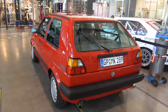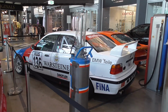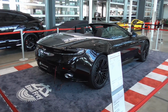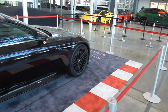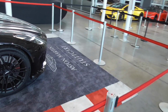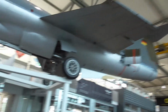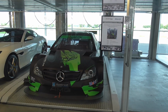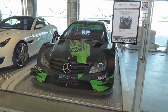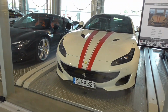Boston, very amazing, huh? And here a little look through the Bimmer. Here's an Aston Martin DB12 Volante, a British sports car that you also do not get to see quite often. But here once again the jet, super cool. AMG Mercedes C-Coupe DTM, so the German Touring Masters championship. And a Ferrari Portofino, also amazing.